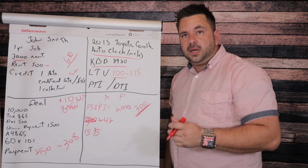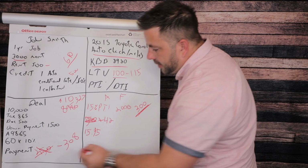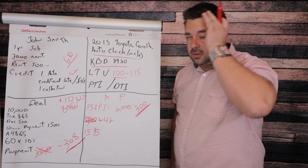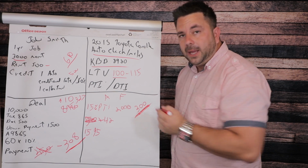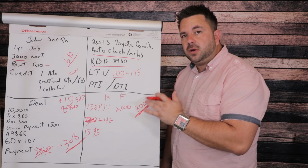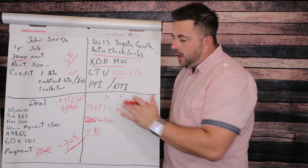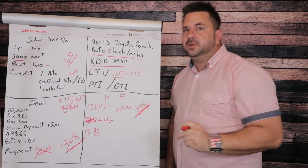So as we add up all the numbers, we realize that now that payment of $250 is gone. The customer's payment just jumped to $308. But now that we know it jumped to $308, we remember, hey, the bank put the stipulation in that the customer's payment can be no more than $300. So we need to make sure that we abide by that and figure out how to change that. Now there's one of two ways. Either you give up some money or the customer gives up some money.